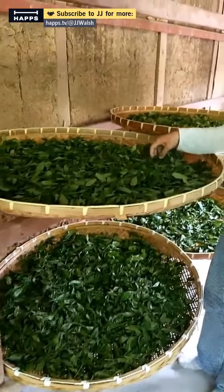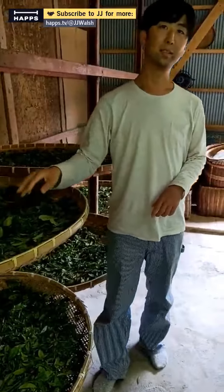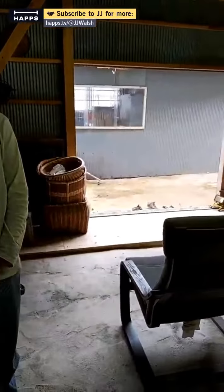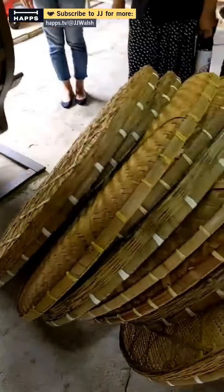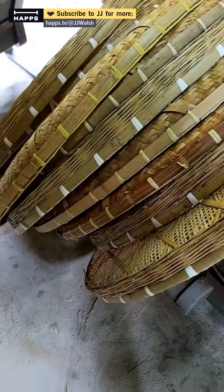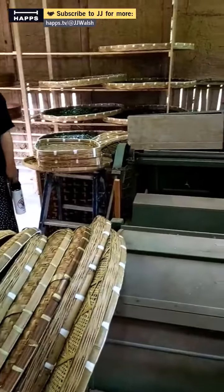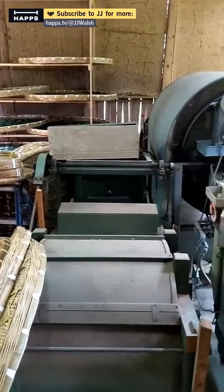Yeah. So this is Japanese. What kind of tea? Wakocha. Japanese tea. Japanese black tea. And I love all the baskets. Do you make the baskets here? Natto. I want to buy it. It's awesome. Out of stock. You bought them all. That's why.